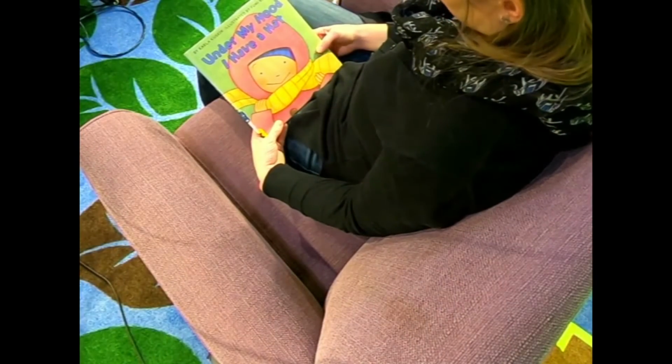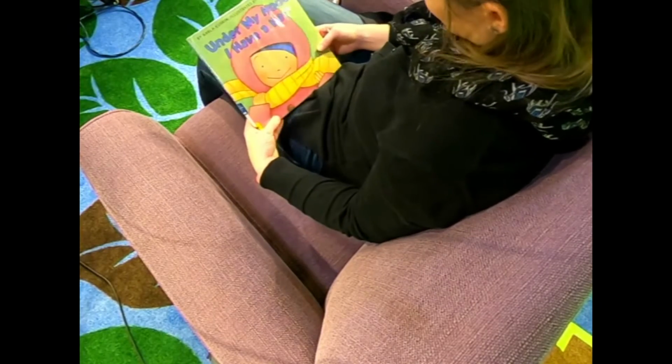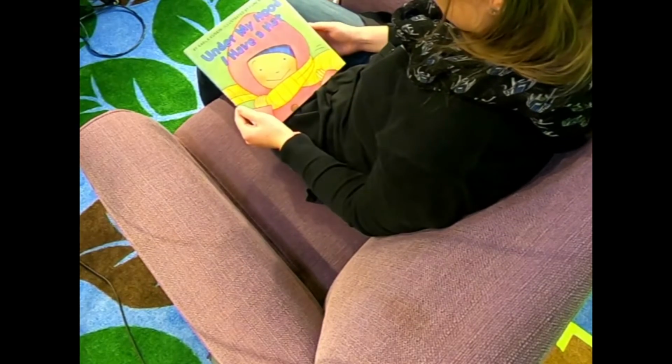All right, we'll do that rhyme one more time before we start our last activity, but for right now, let's go to our winter story. For today's story, we will be reading the book Under My Hood, I Have a Hat by Carla Cuskin. This story talks about the clothes that we wear in winter to stay warm.